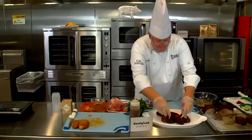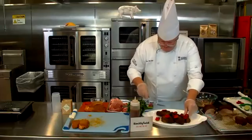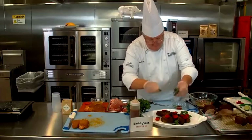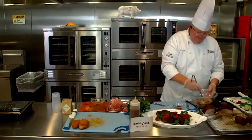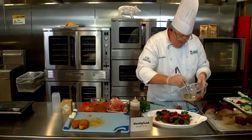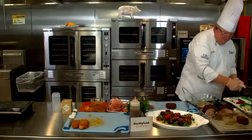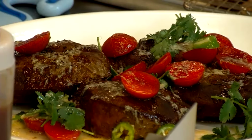Throw some plums on top. Love the gloves. A little cilantro, sort of a rough. Yep, plating's beautiful. Cut the pork. All right, and then right over the top, let's see what we have here. So nice piece, sliced thin. Again, a nice look.